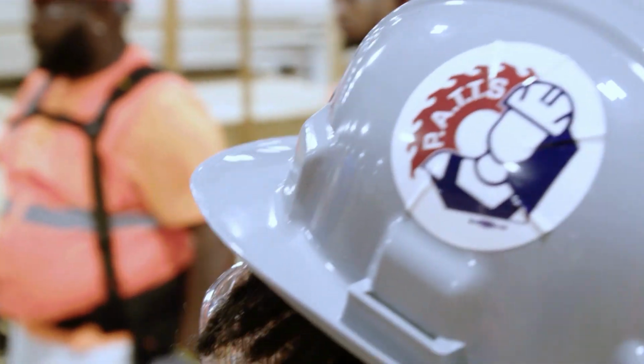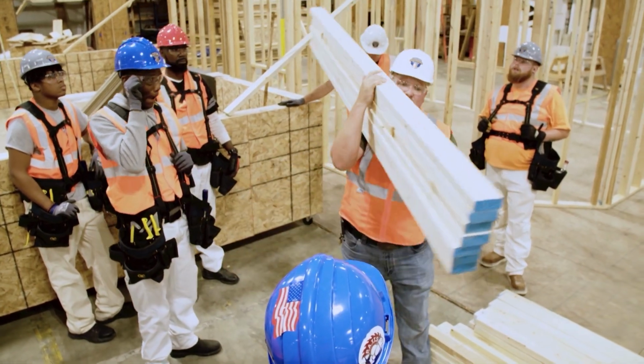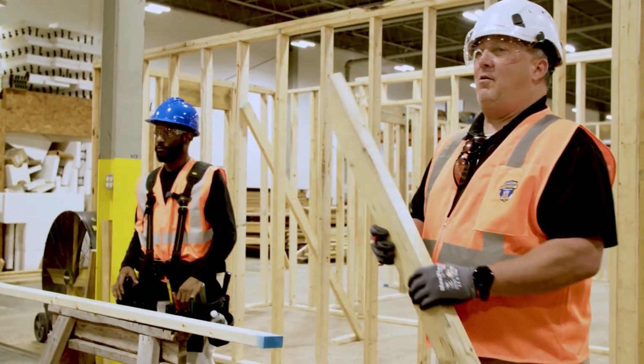There's no cost to start the PATS program, but there is a cost associated with training. So the longer that we can retain someone in our industry, the better off for everyone.